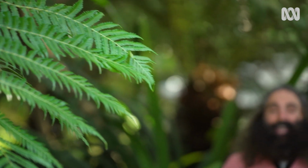Here at the Royal Botanic Gardens in Sydney, I'll be shining a light on how these plants have become a big part of our ecosystem and what a beautiful addition they'd make to your garden or yard. Welcome to the wonderful world of ferns.